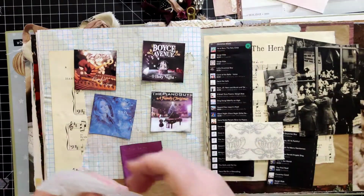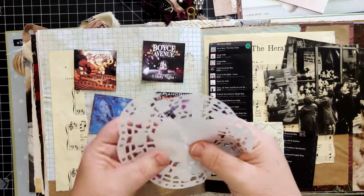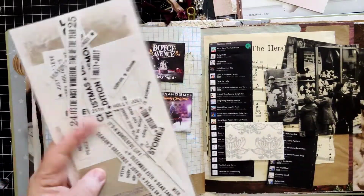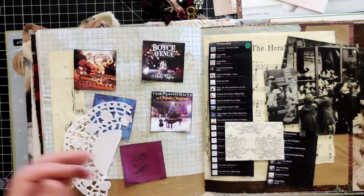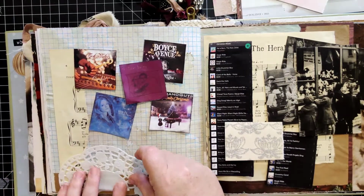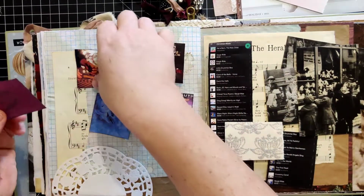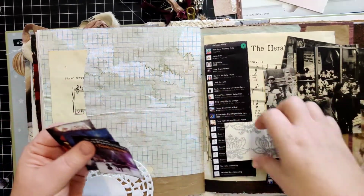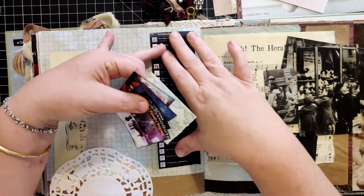So, okay. Let me go ahead and take some of this. Oh, and then I've got some sentiments. I pulled this little sticker sheet out, and then we'll probably use some stickers from here. I use up that Daphne's diary. Okay, so if I put this down here, I kind of like that, and then I don't know that I need to show the entire thing of all of these, so let's see, maybe this could go over here.